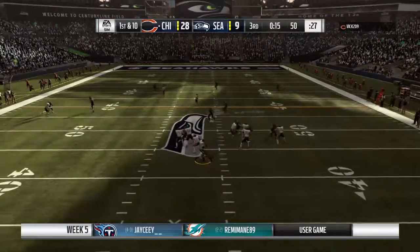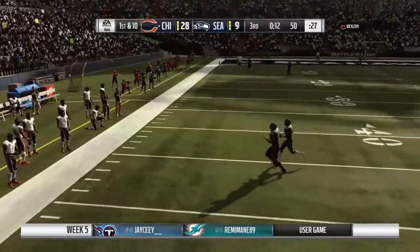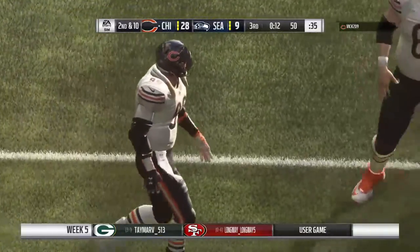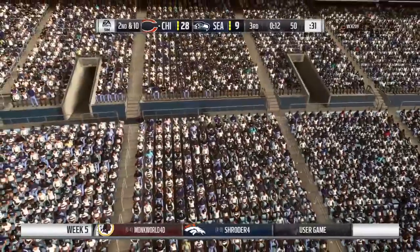From the midfield stripe, they'll look to throw. Steps away to his left. And this will be incomplete. What's the old adage? Be quick, but don't hurry. Well, that went right out the window there. He was hurried, harassed. That ball had to be gotten rid of. Otherwise, he was going to get sacked.